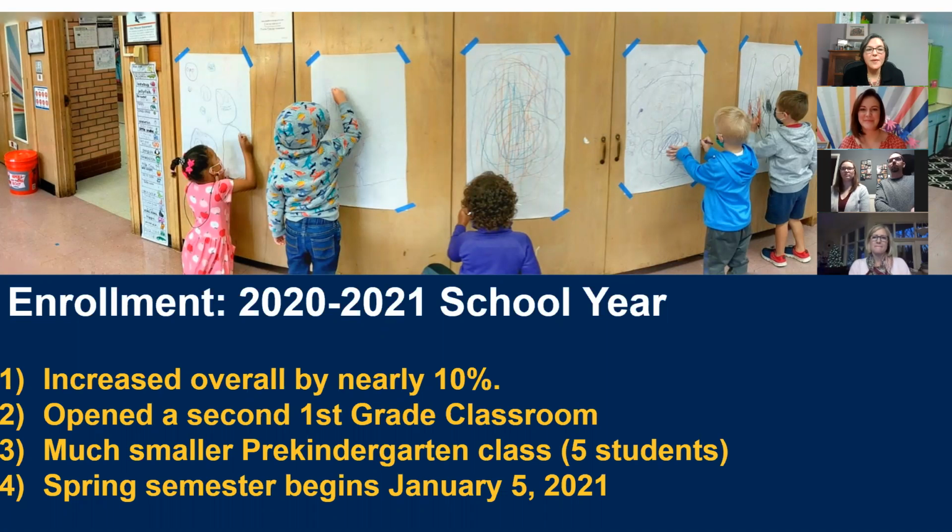So big picture enrollment this year, we increased by nearly 10%, a lot of interest. We do have some full classrooms. We opened a second first grade classroom to make sure that we kept our classes small. We're known for smaller classrooms, and that's important to us for that tailored education. It is worth noting that we have a smaller pre-kindergarten class this year, so just 5 students, and we're looking to grow that in January. And typically we have closer to 12 to 14 students in pre-K, and that might be what we can expect in fall 2021. And our spring semester does begin January 5th.